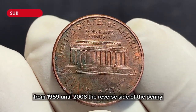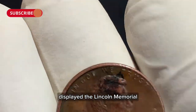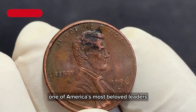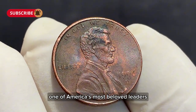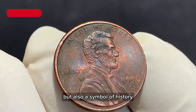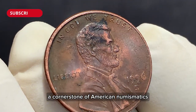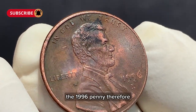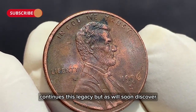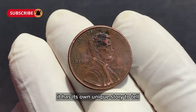From 1959 until 2008, the reverse side of the penny displayed the Lincoln Memorial, a fitting tribute to one of America's most beloved leaders. The design is not only a piece of art but also a symbol of history, making these coins a cornerstone of American numismatics. The 1996 penny, therefore, continues this legacy, but as we'll soon discover, it has its own unique story to tell.